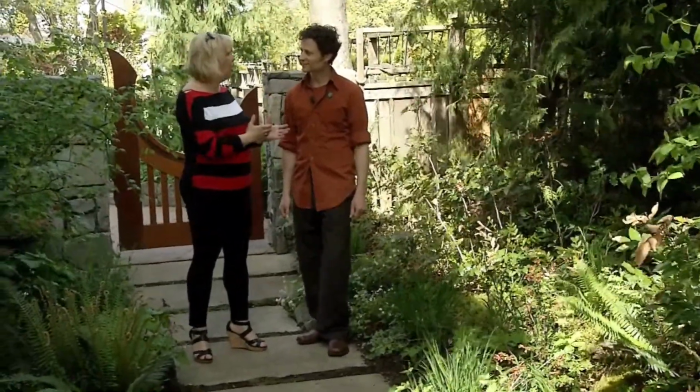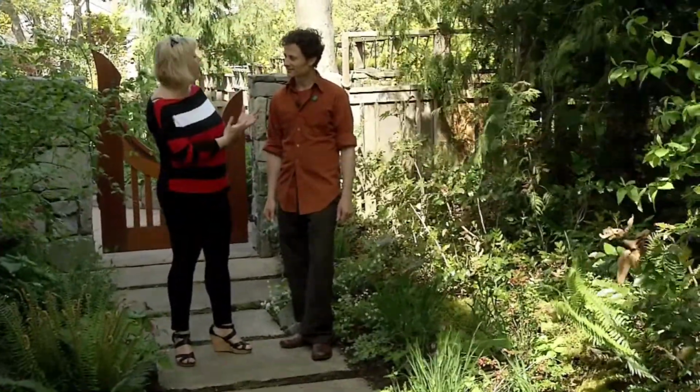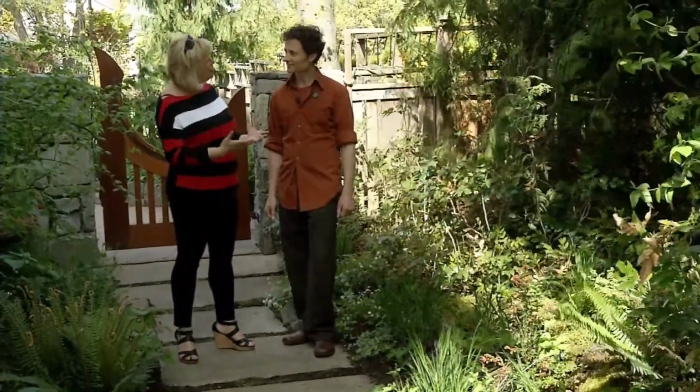Let's just remind everyone of the details around the garden tour, and then we're going to talk a little bit about what's around here. But Todd, if people want to come out on Sunday, how can they get information about where the gardens are and information about the plants?